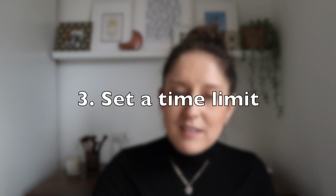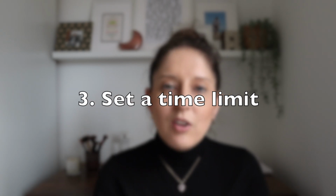My third tip is to set a time limit. So it could be that you dedicate 5 to 10 minutes every day and you set a timer and you just declutter what you can in that area. This is for when you're feeling quite overwhelmed with the whole process of decluttering, you're finding it overwhelming to know where to start, and you feel like you don't have much time.